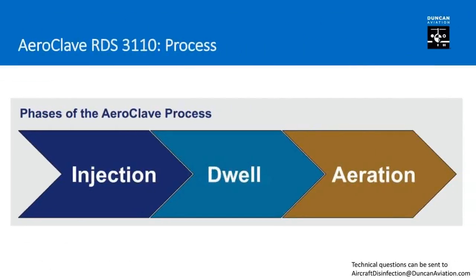Rob, would you like to elaborate on our actual application process? Absolutely. Thanks, John. So the use of the AeroClave machine itself is basically three steps. Start to finish, our process here at Duncan is really a five-step process, taking into account the variety and sensitivity of some of the surfaces and equipment that we encounter on aircraft.